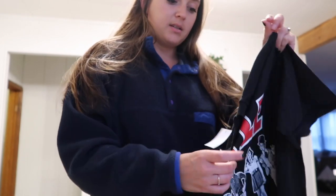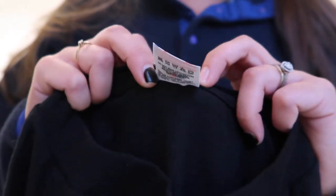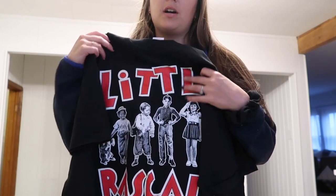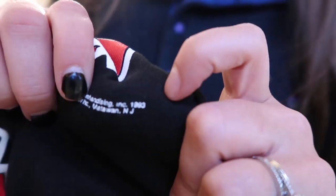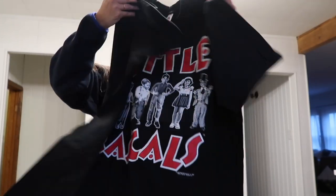So that's one way. Second way I already told you guys is the tag, which this one is a vintage Fruit of the Loom. And then the third way, a lot of vintage graphic tees, at the bottom here, there's a little writing, and it will say a date if you look closely. So right there it says 1993. So that's exactly how I knew how old it was. So really excited to find that, and I paid, oh geez, I didn't realize it was this cheap. I only paid $1.99 for that.